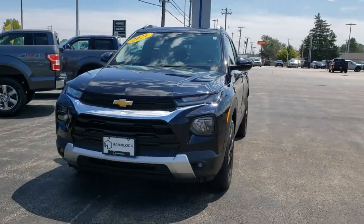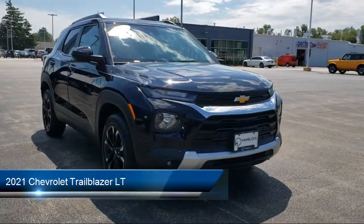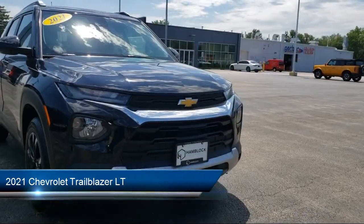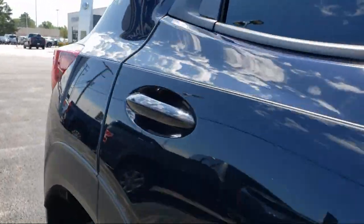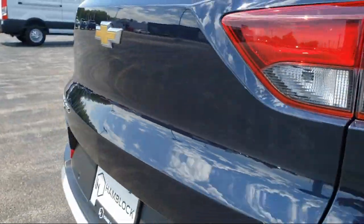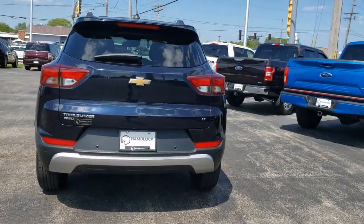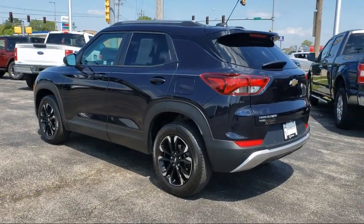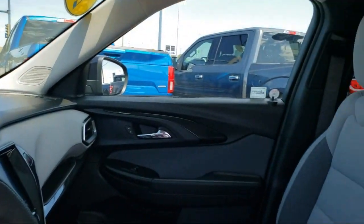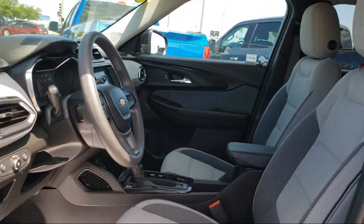Here's a look at one of our great vehicles for sale that comes equipped with LT Preferred Equipment Group, Smart Device Integration, Lane Change Alert with Side Blind Zone Alert, Chevrolet Infotainment 3 System, All-Wheel Drive, Front Collision Warning, Bluetooth Smartphone Integration, Keyless Entry, Front Collision Mitigation, Rear Park Assist, and has less than 35,000 miles on the odometer.